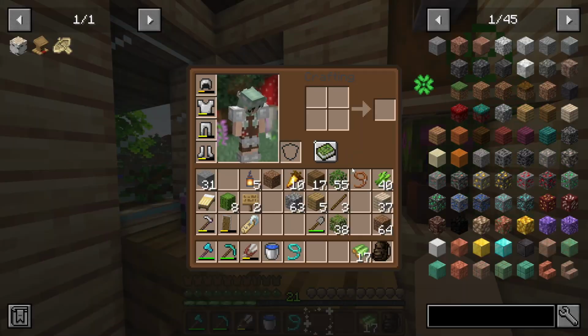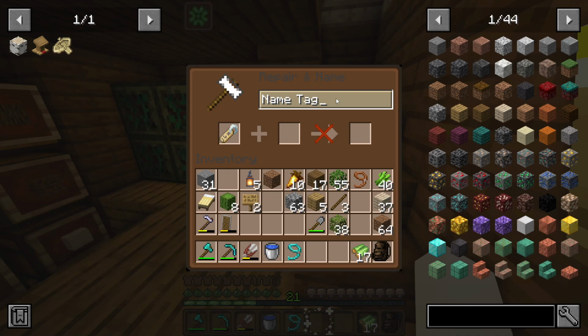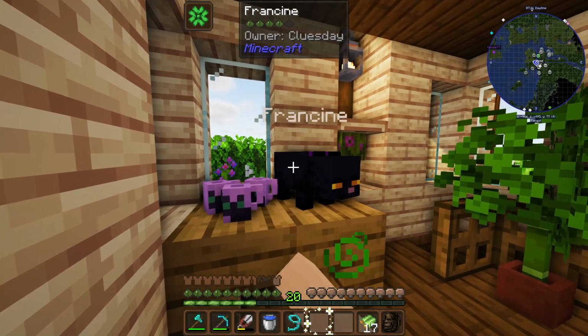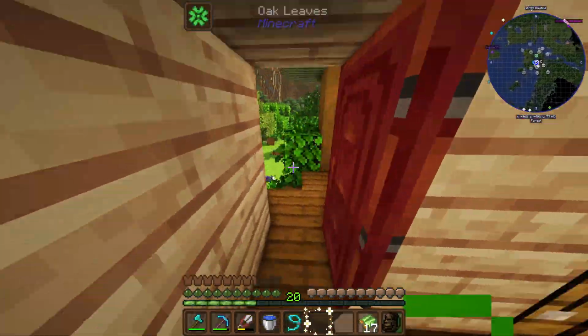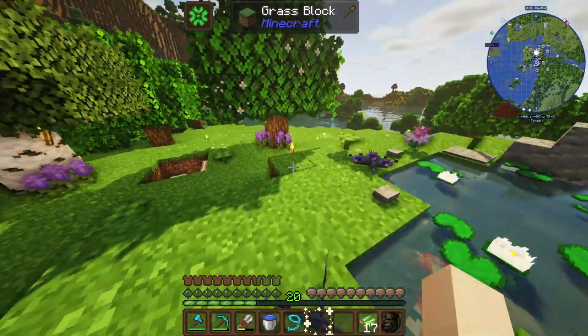Also, I need to name my cat. And I really shouldn't be trusted to name animals anymore. But I want to name the cat Francine. I don't know why I gave all my pets old people names. Anyway, we're gonna go kidnap a villager because I don't have any more name tags left. And I'm gonna need to name more animals.